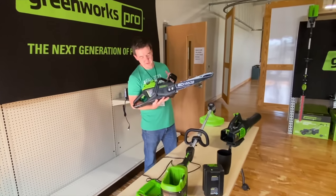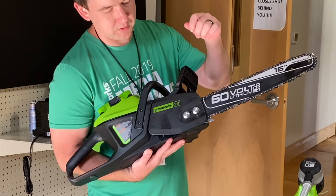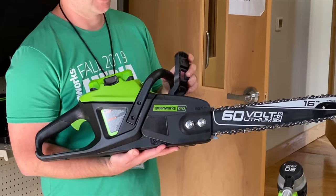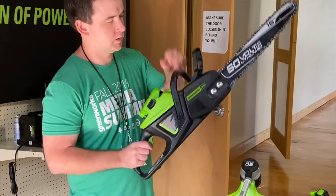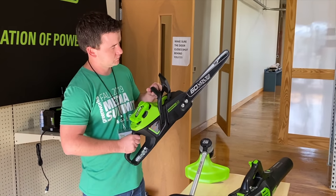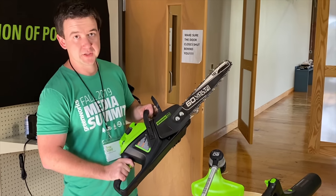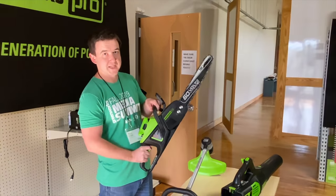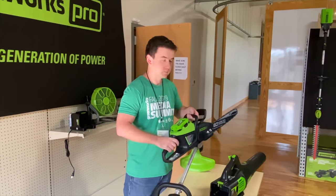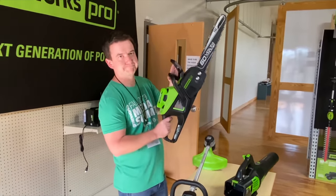This is our Gen 2 60 volt chainsaw, 16 inch bar and chain, pro style bar clamping, mechanical chain brake. Lighter weight, more compact, no vibration, overall gas performance equal to a 40cc gas engine? Correct. Or about 1.75 horsepower roughly.